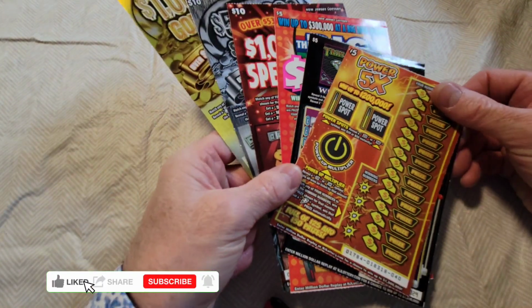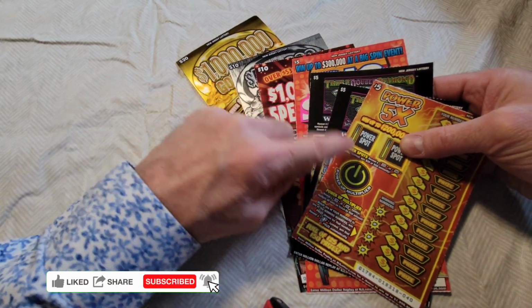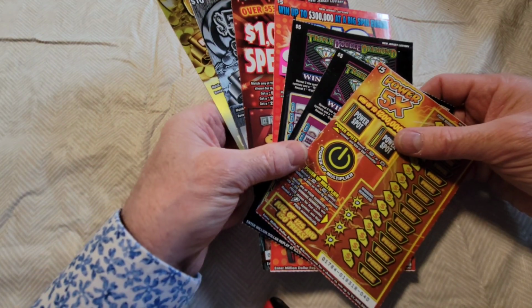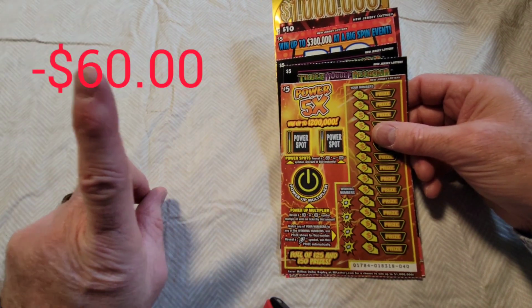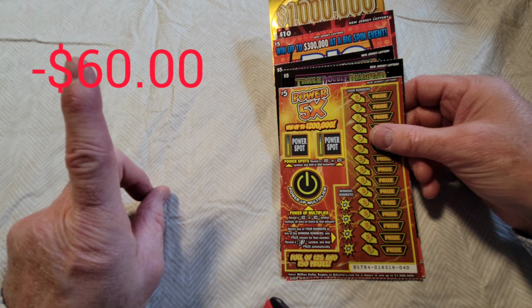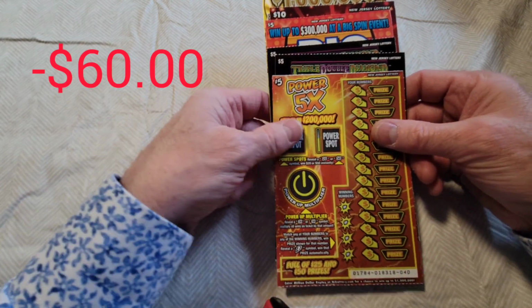Hi, and welcome back. So today we have scratch-offs. We have $20, $30, $40, $60 worth of various different scratch-offs we're going to do. They all have different rules, but we'll see. We'll figure them out, and hopefully we get lucky. I'm going to put a tally in the top here, starting at minus 60, and we'll update it as we go. Hopefully a lot of updates and get into the green.